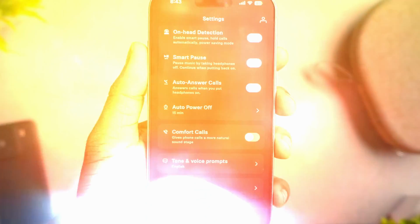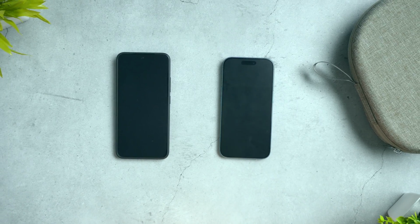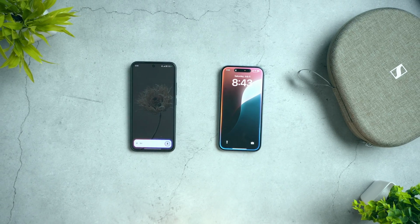I think these tests are a bit too much, but at the same time, they are also very important to judge the call and microphone quality of the audio device. The call sounds great too because they benefit from the comfort call feature, which gives them a much more natural soundstage. These mics also work with all the AI assistants very well. They support Gemini, Google Assistant, and Siri.